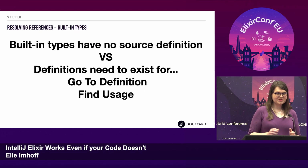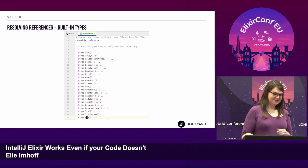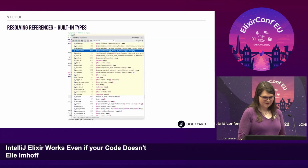Type resolution was impeded by built-in types not having a shared definition. So I fixed that by decompiling fake types in Erlang.beam. They have to be fake because in actual Erlang, it's just a thing the compiler knows, because any definition would just give the value again. It'd be a stupid definition. And so find usages works on built-in types. Here I can find all usages of the map type.